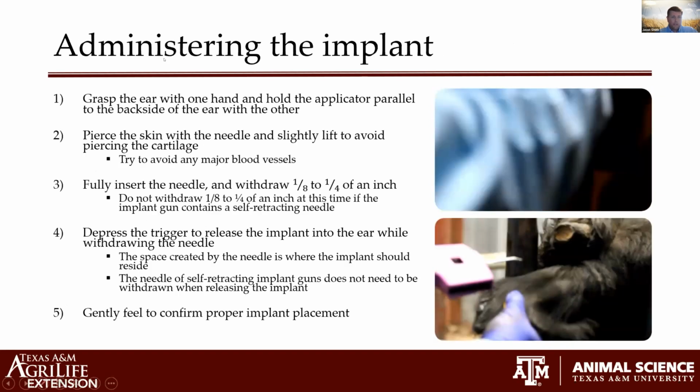All right. Administering the implant, I'm going to talk through this process. I've got some videos here that'll show the same thing. I'm going to start by grasping the ear with one hand. I'm going to hold the applicator parallel to the back side of the ear with the other hand. We're then going to pierce the skin with the needle and slightly lift that skin to avoid piercing the cartilage. We also want to make sure we avoid any major blood vessels. There's going to be some blood with implanting cattle, typically not an issue.